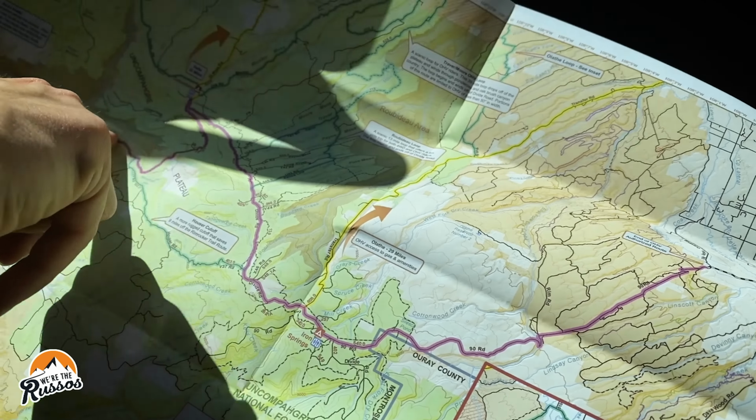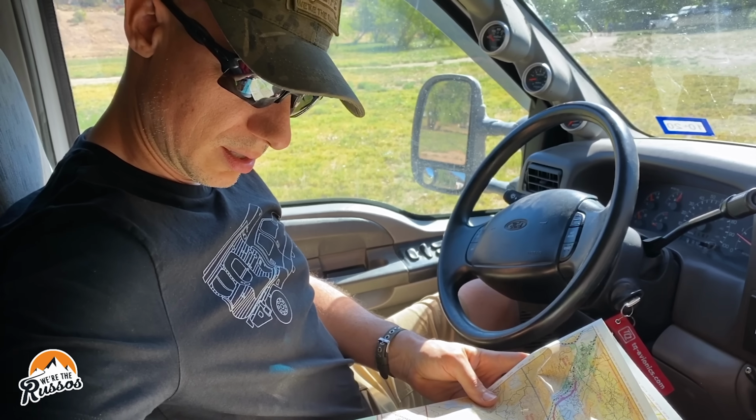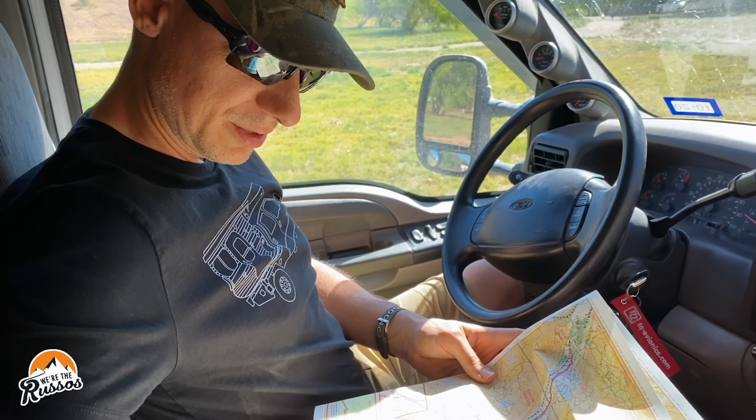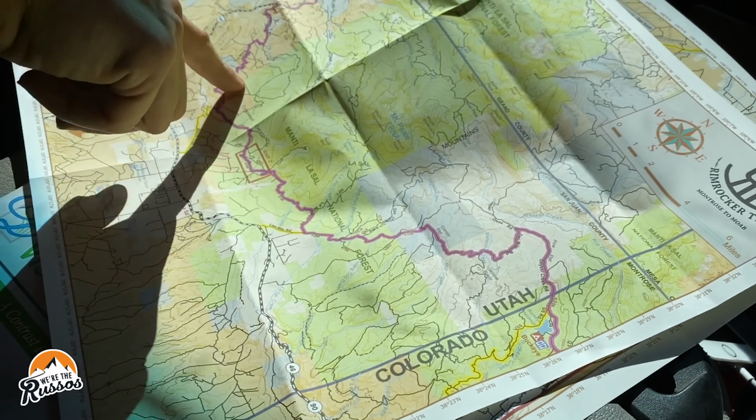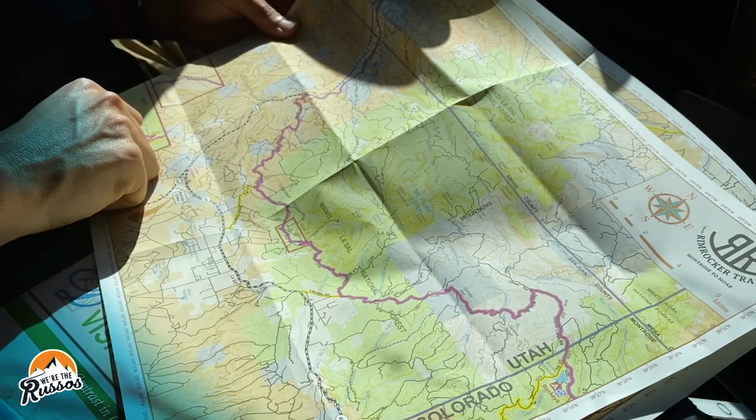And then today we're gonna do a portion of this section through here, and then come across the Colorado-Utah border, maybe look to camp somewhere in this neighborhood, and then the rest of the way into Moab. But as you can see, the roads are quite a bit more interesting from here on out, so we'll see.